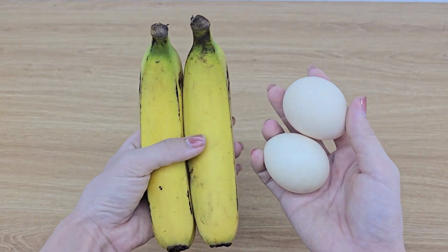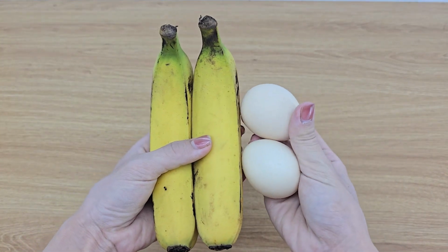Do you have 2 bananas and 2 eggs? The banana dessert everyone is talking about.